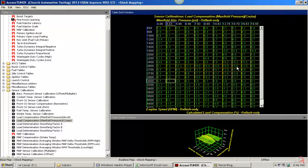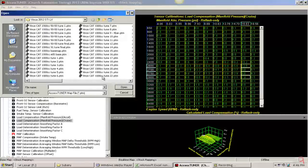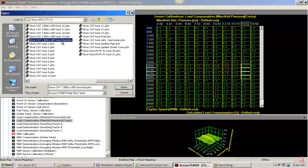Now, as you can see, the stock table is adding 12 to 15% in that range at zero boost. But as we go into boost, it adds less and less. So what we're probably going to need to do is go in and add more fuel right in this range here to help eliminate that problem. So I'll show you a graph really quick of a car that would be similar to this one where we had to make that same correction. Let's go find a table here that we can use for that.